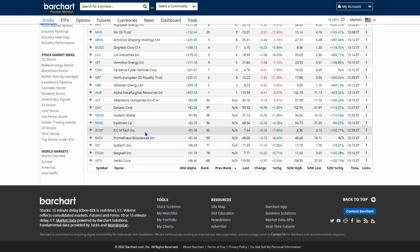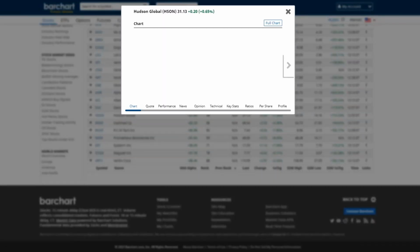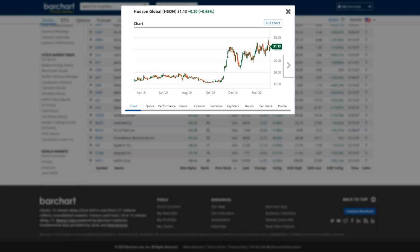in terms of price action? For instance, here we see Hudson Global, right? It wasn't on the list yesterday, and today it broke onto the list. It's now ranked 98th, and its alpha is 81.80. Again, I could go and look at this in terms of my chart and say, is this something that might interest me in terms of its price movement? Is it a story that I like? Is it a part of a sector that is performing well? And I can start that process.